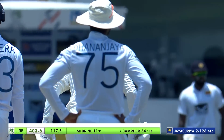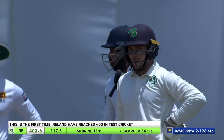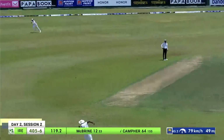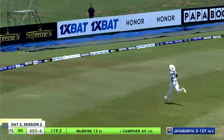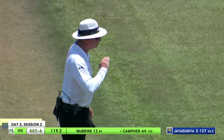They played the sweep very well, the Irish batters. I think that's something they've worked really hard on. And that should run away to the boundary. Biggest boundary in the outfield. Just has enough legs.